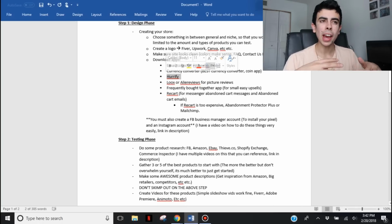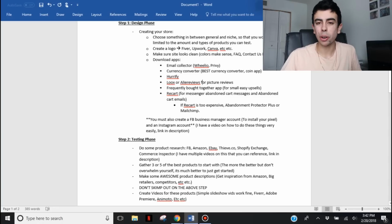The beaconing app, like the countdown bar, is pretty good. It's free, so that's why a lot of people opt in for it. But Hurify's been making a lot of recent changes that allow it to be customized really, really well. So I pick Hurify over countdown timer any day of the week now. Honestly, it's so, oh my god, I'm sorry guys.